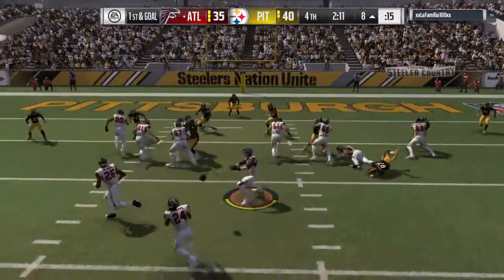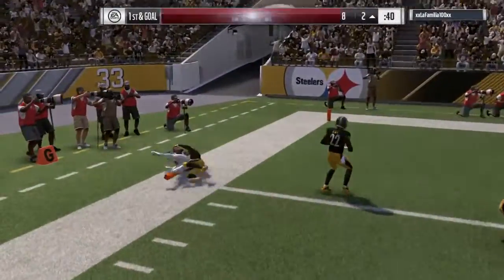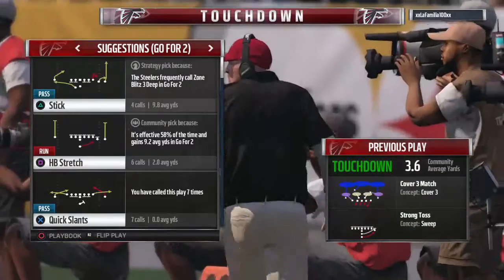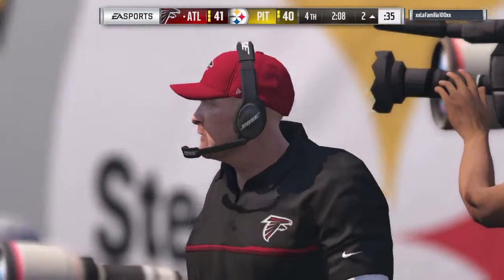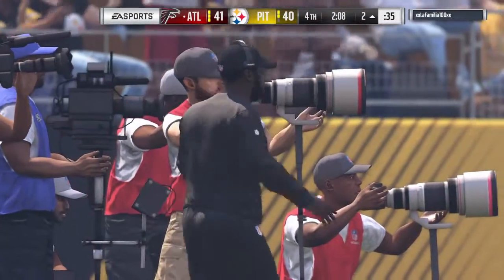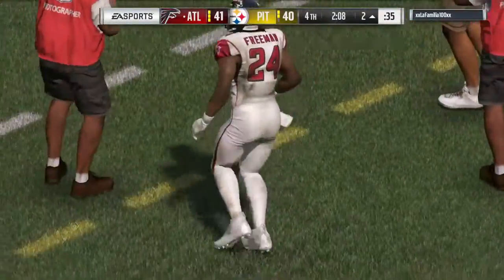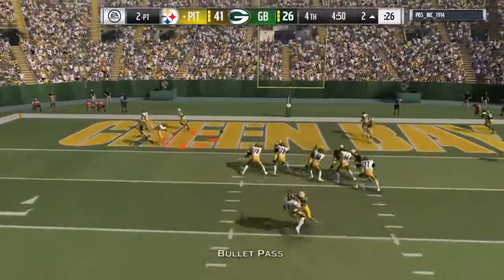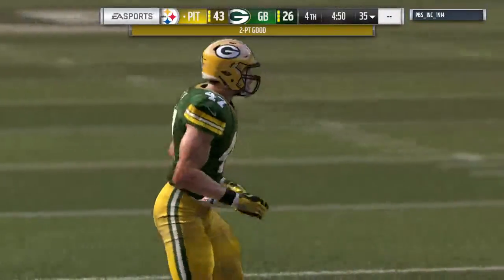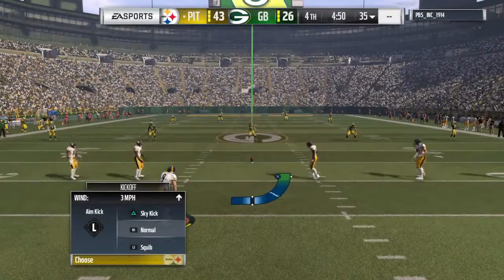They come out here in the eye. They'll run here with Freeman. And he'll take it into the end zone. Touchdown, Atlanta. Devonta Freeman with now 2 fourth-quarter touchdowns. And the Falcons have taken the lead here in the 4th. Roethlisberger looking to throw. And this one's caught. And their 4th-quarter lead grows by a couple more.